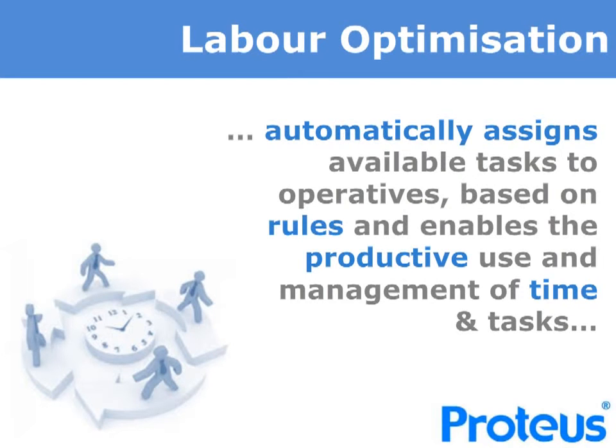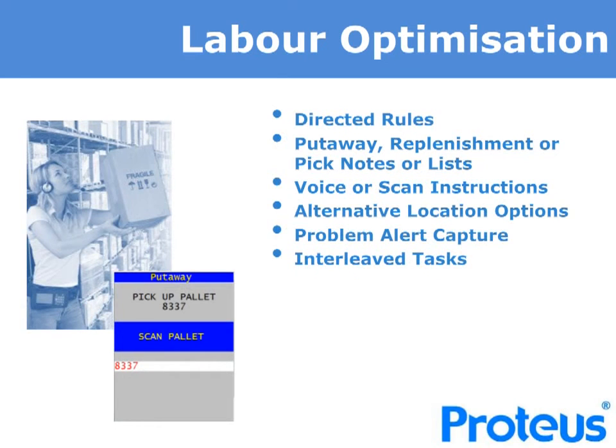PROTEUS automatically assigns available tasks to operatives based upon the rules, and it enables productive use and improved management time of tasks and resources. The PROTEUS directed rules will assign work to each operative and provide simple instructions either on paper, a scanning device or a voice instruction. Your putaways, replenishments and picks will be done in the sequence needed and directed by you and your management team. The activity can be easily changed or reprioritized via the PROTEUS Task Manager, as earlier explained.